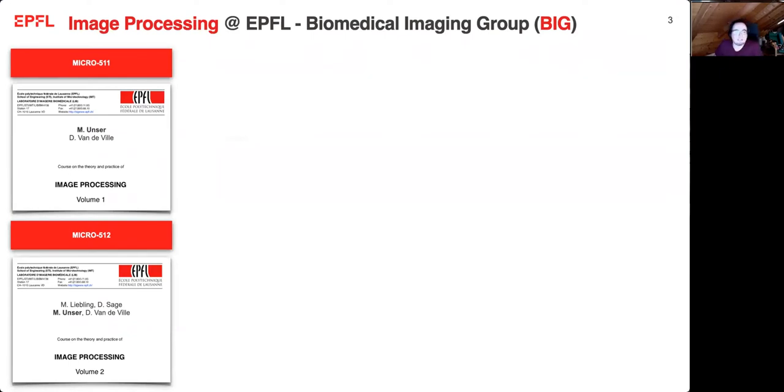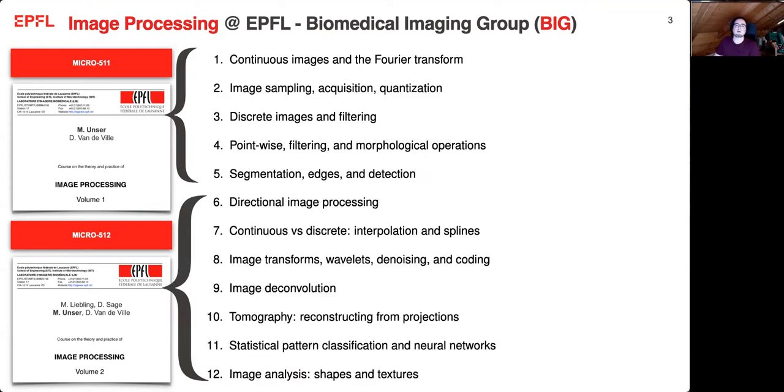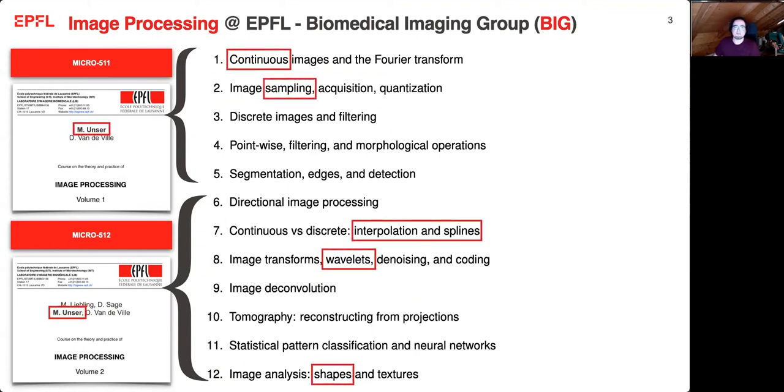This is within two courses, Image Processing 1 and 2, that are given at the EPFL by Michael Unser and Dimitri Van De Ville. They include a quite large array of topics in image processing, and these are rather abstract topics for some of the students. So it's perceived generally as a very mathematical course that is challenging to go through.